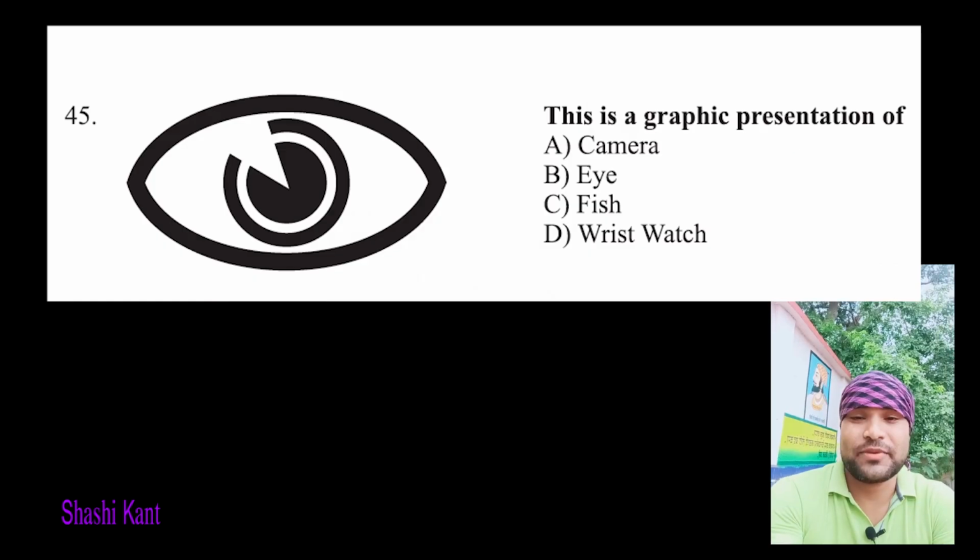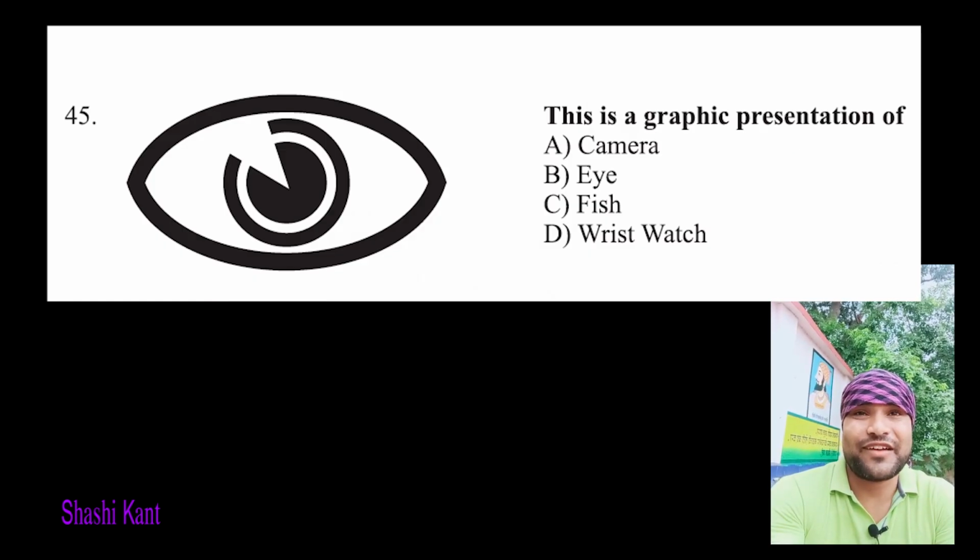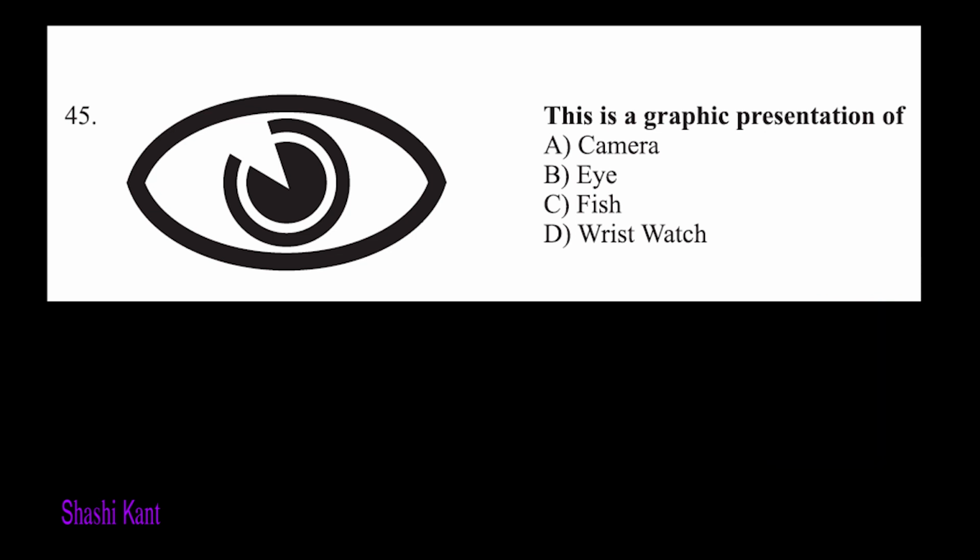Replica. Question number 45, this is a graphic representation of A. Camera, B. Eye, C. Fish, D. Wristwatch. The correct option is B.